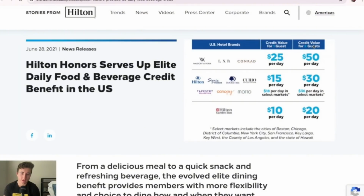And then if you have one other person on your reservation, 2 guests, you're going to get $20. And newsflash, if you're somebody who's staying at these properties and you're Gold status and you're not adding a second person onto your reservation, you're really losing out on a lot of money because they don't care who it is.